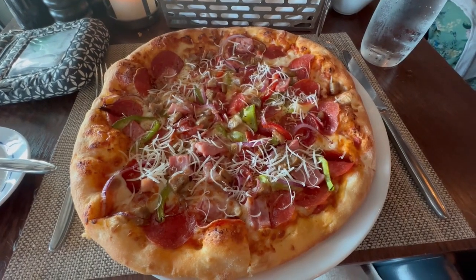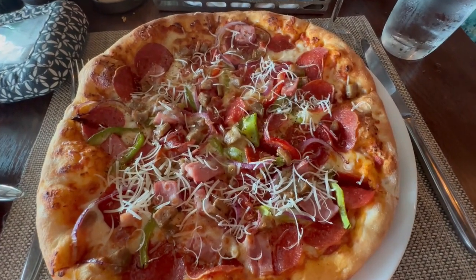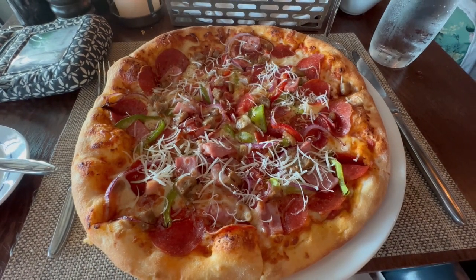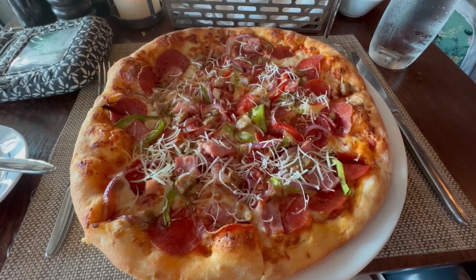They were so good. And the meat lovers pizza not only had meat, but it also had some onions. I can't remember what else it had on it. Yeah, it had peppers on it. Huge. But it was delicious. It had ham on there. I don't know if it's pancetta. It just says ham. Yeah, it was so good.